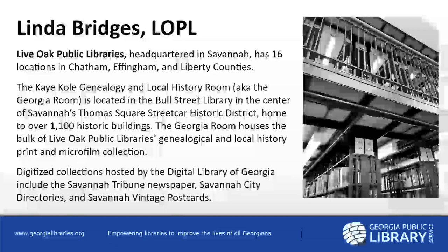We have digitized collections that DLG is hosting. For the Savannah Tribune newspaper, we have everything digitized up through 1960, which is when it stopped publication, before it took a break and started again. And we've got our city directories, every one of them. It was wonderful, just amazing. And some Savannah postcards, which served as the basis of a lot of my exhibit slides.